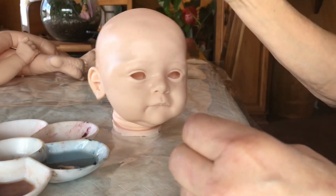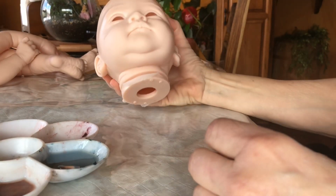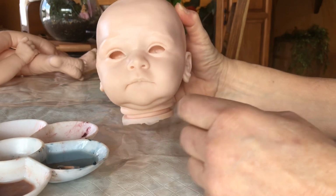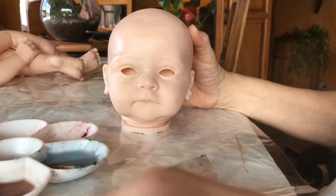Anyway, this is my latest reborn baby. See his little pouty face? He's a cutie.